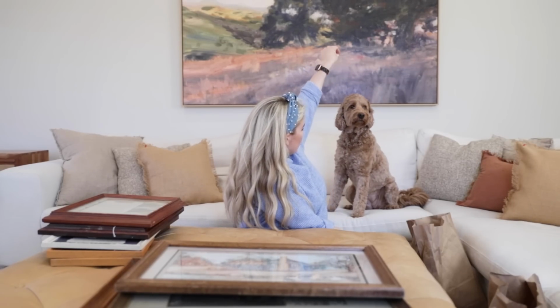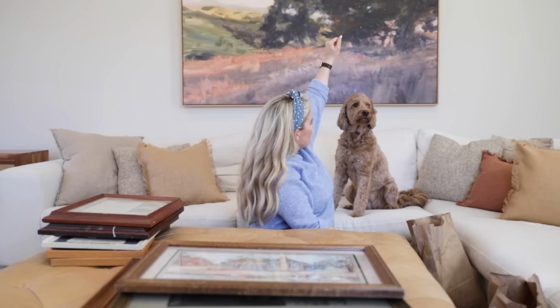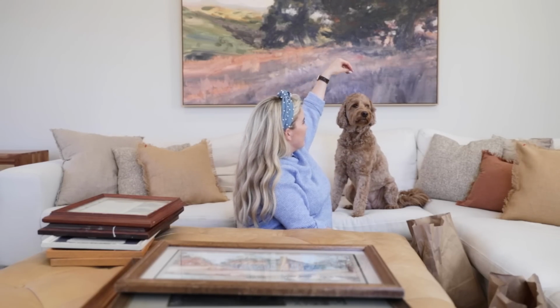Sit pretty. You could do it. Scout, okay, you are sitting and you do look pretty, but that's not what we're trying to do here. Sit pretty. So you can reuse your Crisco. I didn't know that about Crisco. Did you know that about Crisco? Hey, Scout, do you want a treat? Sit pretty. Well, apparently I've lost my touch.